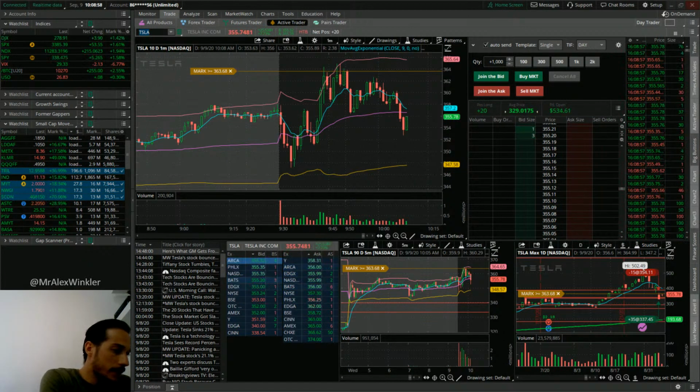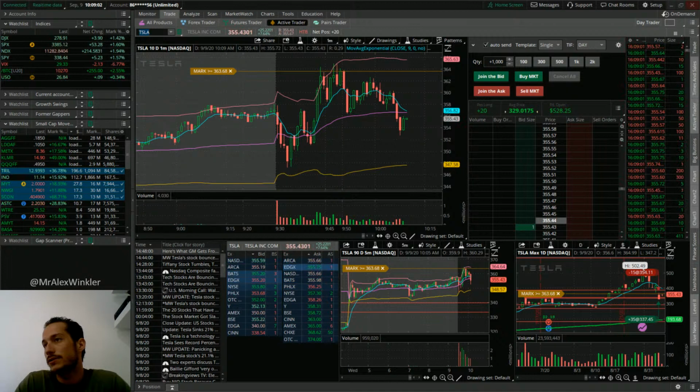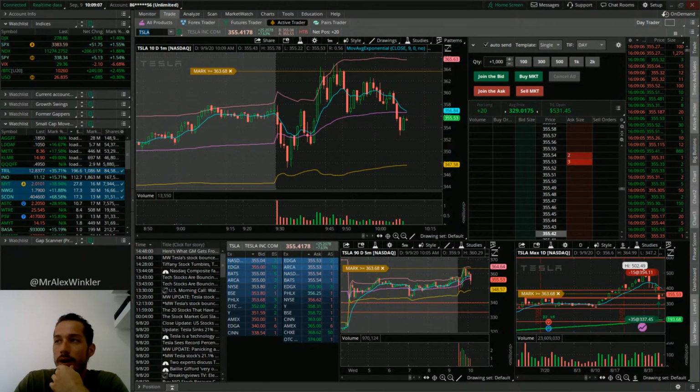It's a big bounce. It's already like 18-19% this Tesla bounce. So it's pretty strong stuff we're seeing. So I might close half the position and then let the other half ride a little bit longer.